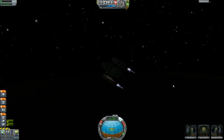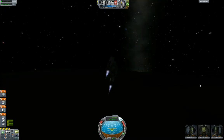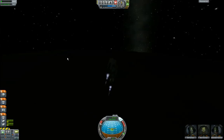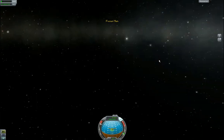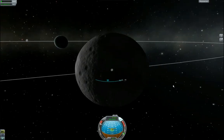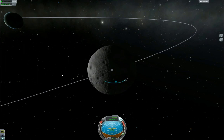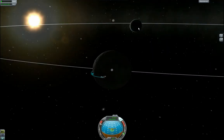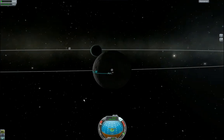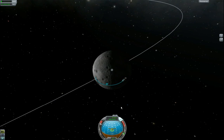I could probably have picked those other guys up earlier, Jebediah and Bob. Could have flown around a bit on them, but whatever. We have a rover there, so why waste it? The apoapsis is going to extend in the direction here, on the opposite side of the moon. So that means we're going to slow down in relation to Kerbin, and we're just going to fall right back down at the planet, which is what we want, really.